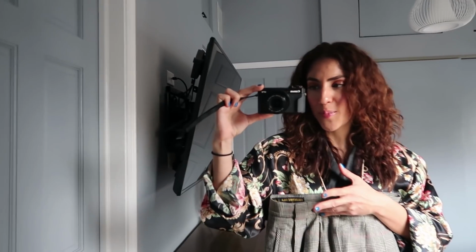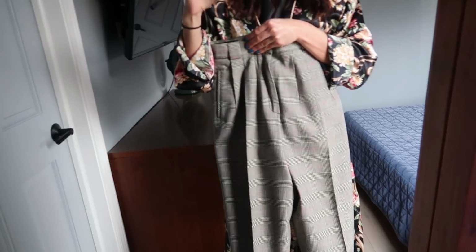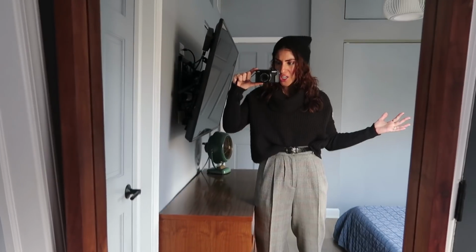The feeling of picking up vintage from the dry cleaners is incredible. I'm gonna style up these thrifted wool trousers. This is what I pulled together. Comfy, cozy, vintagey. I don't know what words to use to describe this. It's too early in the morning.